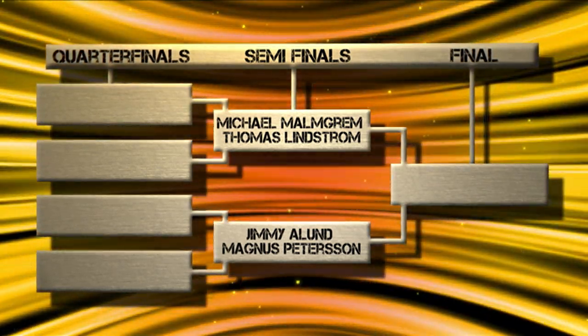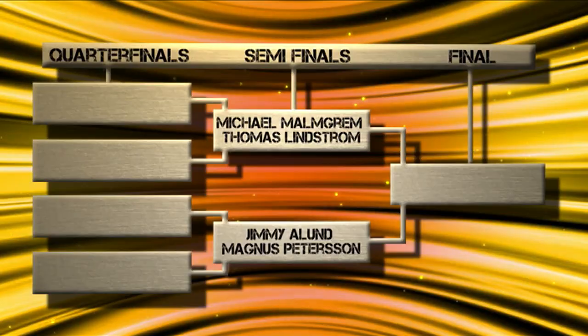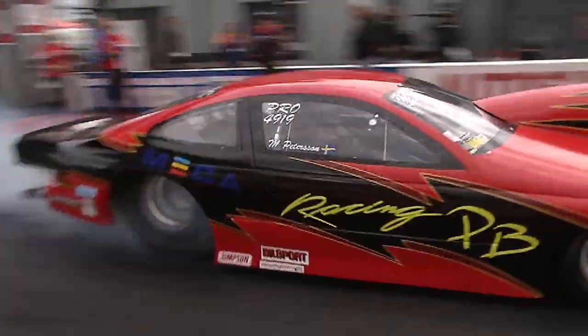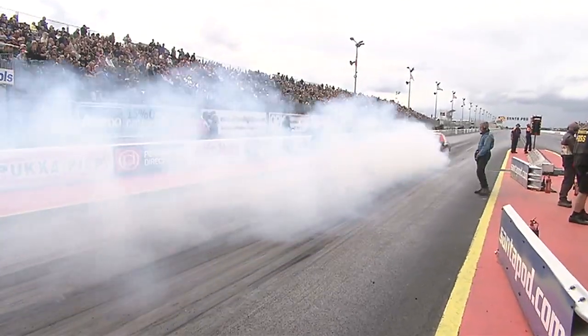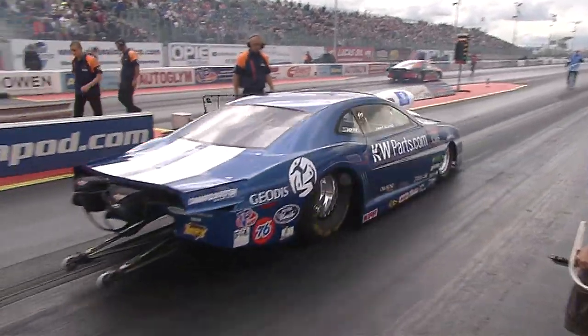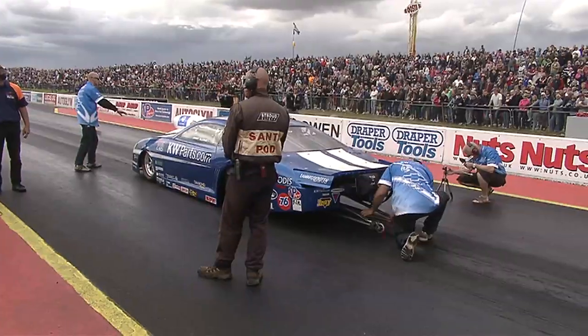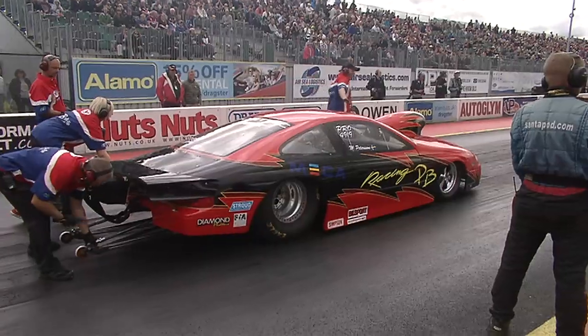Next up, we've got FIA Pro Stock. We're back onto 4 wheels, and it's all Sweden in the semis. The first race we're going to see is Magnus Pedersen. There he is, burning out against Jimmy Orland. Jim's already wrapped up the title. Pro number 2 on the car for the last few minutes of the season. He will be Pro number 1 again.